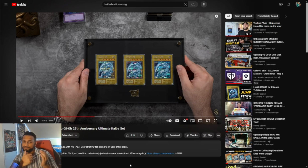So I just think that the OCG one is going to be the one I choose, which I already did choose, but it's one you should choose as well if you're looking to pick up the briefcase. And at a cheaper price point, why wouldn't you at that point, right? So, yeah, that's just my take on it. Again, it is a very overpriced product in general.